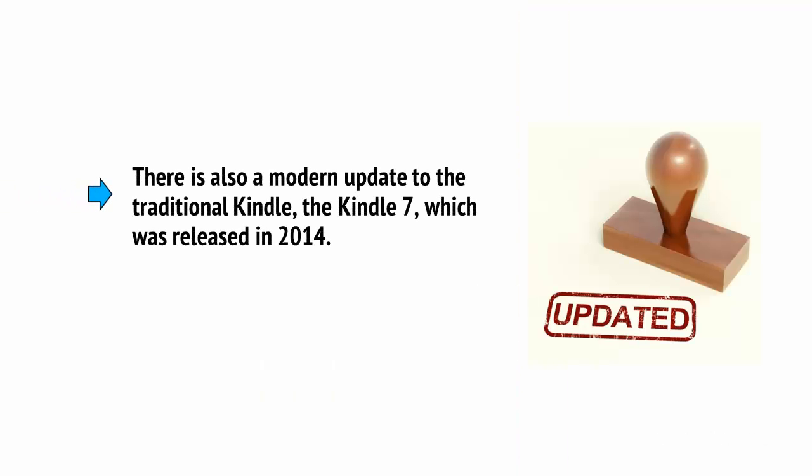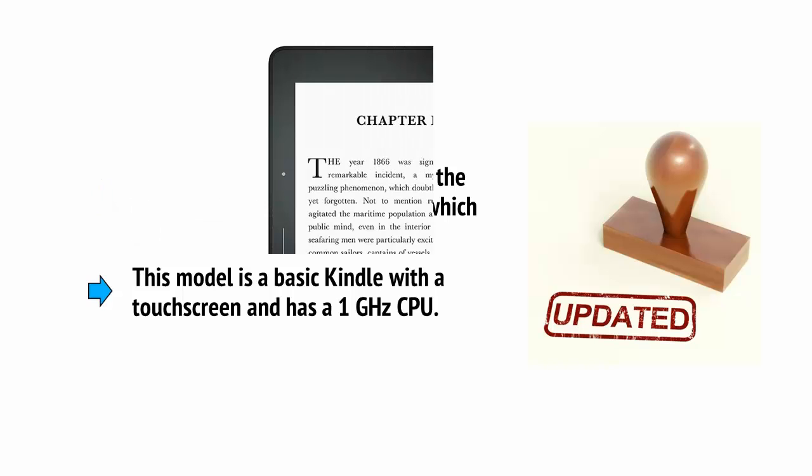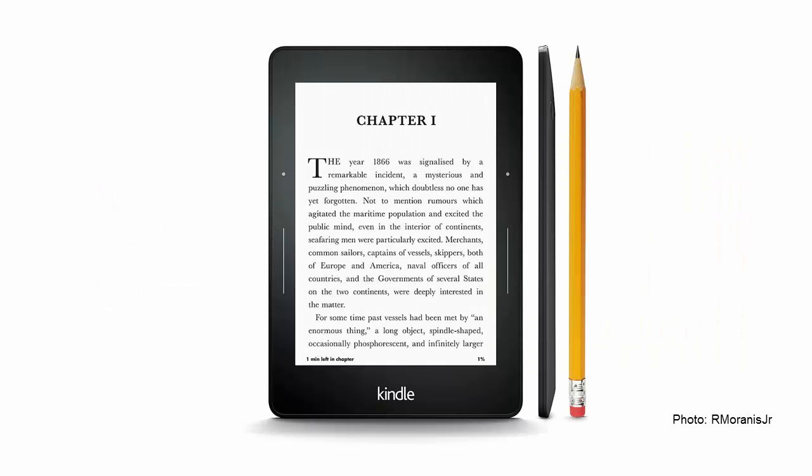There is also a modern update to the traditional Kindle, the Kindle 7, which was released in 2014. This model is a basic Kindle with a touchscreen and has a 1 GHz CPU. Another modern model is the Kindle Voyage, which came out in 2014 with a 6-inch 300 ppi e-ink display and an adaptive LED that responds to the lighting in the environment.